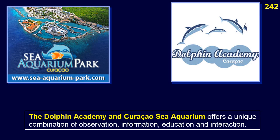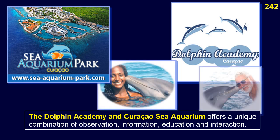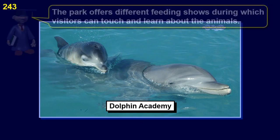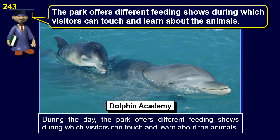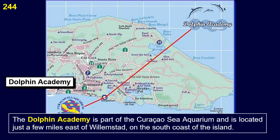The Dolphin Academy in Curaçao Sea Aquarium offers a unique combination of observation, information, education and interaction. During the day, the park offers different feeding shows during which visitors can touch and learn about the animals. The Dolphin Academy is part of the Curaçao Sea Aquarium and is located just a few miles east of Willemstad, on the south coast of the island.